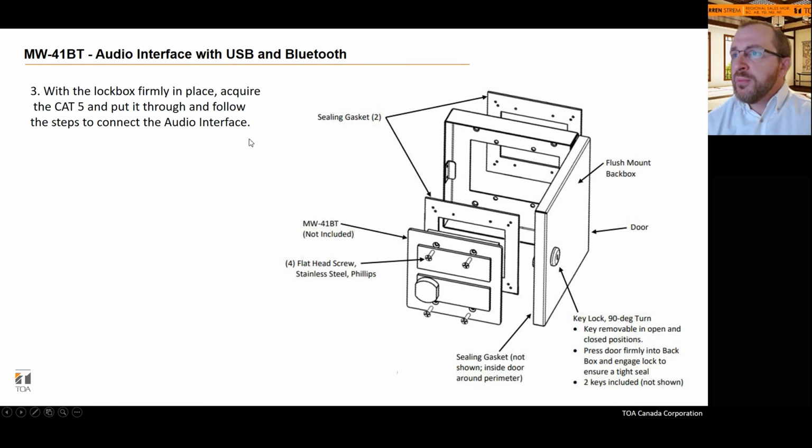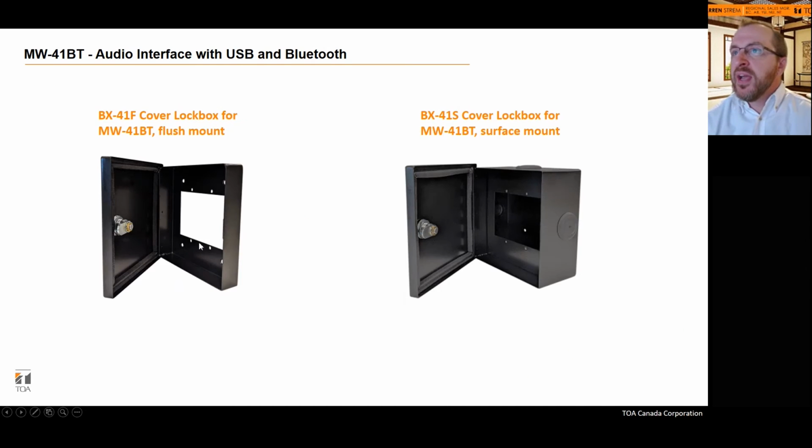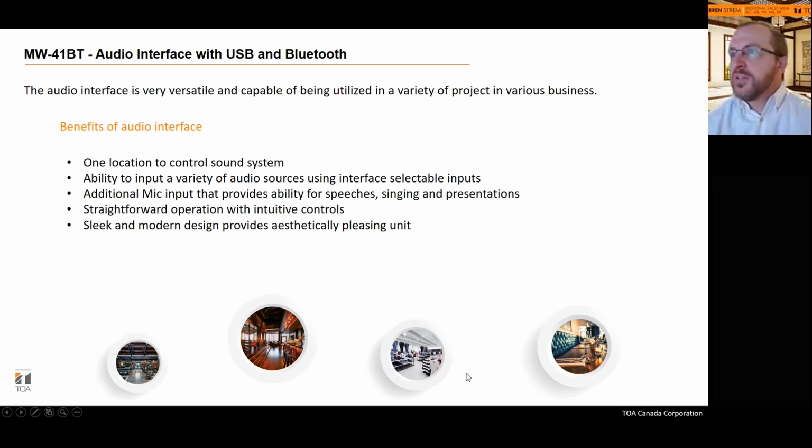and you can lock her up, and you don't have to worry about, say it's a high school gym, all those little fingers getting in there and messing around with things when it's not authorized to be accessed. So very handy components that we have in the flush mount lockbox and the surface mount lockbox, depending on how you need to have that done. And these are obviously a look at those two accessories. So they do form a very nice little lockbox, black in color, and hopefully kind of unobtrusive when it comes to the actual installation itself.